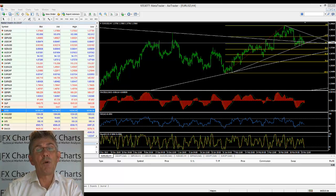Well, the dollars have been pretty mixed today. We had the US durable goods out. They came out better than expected. That kind of helped to underpin the dollar, but then there was a 5-year US Treasury note auction which saw good demand and pushed yields lower. So that took a bit of the steam out of the dollar, really.